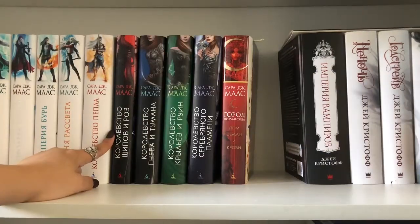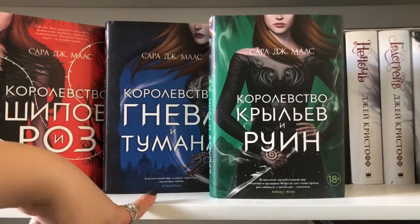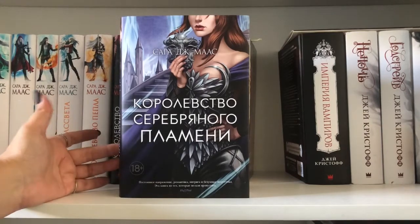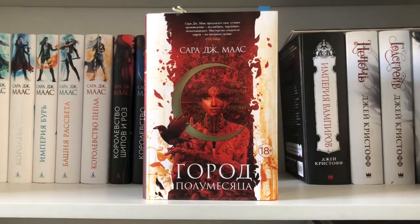Next, I have Feyre and Her Horny Adventures series, A Court of Thorns and Roses, A Court of Mist and Fury, and A Court of Wings and Ruin. And the next book in the series about Nesta, A Court of Silver Flames. The first book in the Crescent City series, House of Earth and Blood, I think.